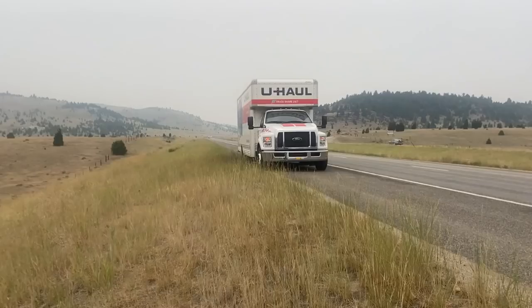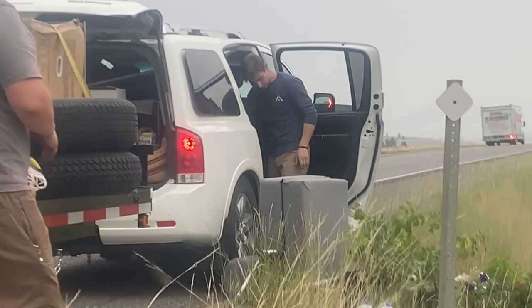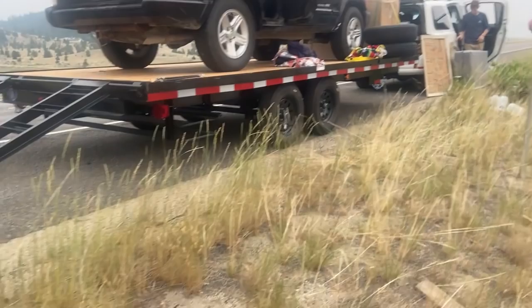We were pulling my daughter's Jeep, which the SUV had the power to do, but it ended up that the computer in the car was fried and several other issues came up. We had to tow it to a dealership. Yeah, we're stuck on the side of the road.